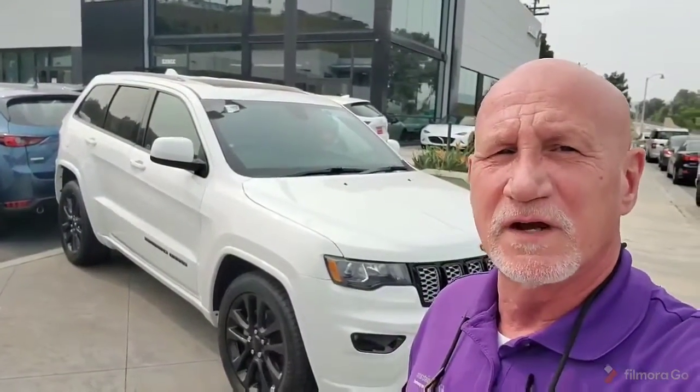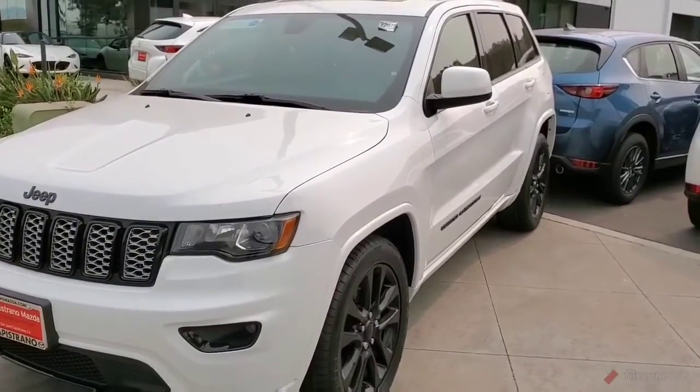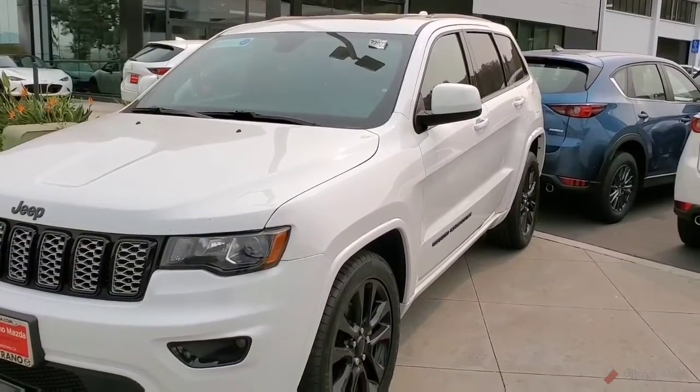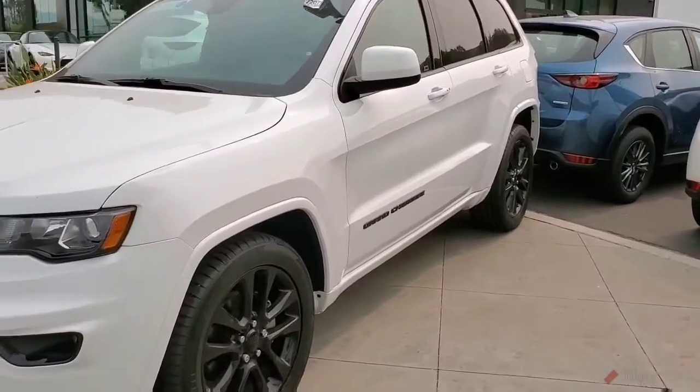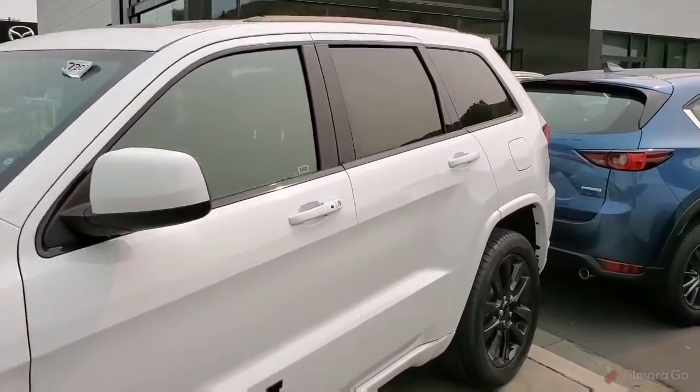2017 Jeep Grand Cherokee behind me. Let me do a little walk around and show you the vehicle. As I mentioned, Steph, this is the 2017 Jeep Grand Cherokee Laredo. It's got the 20-inch alloy wheels that are powder-coated. It's in beautiful shape.